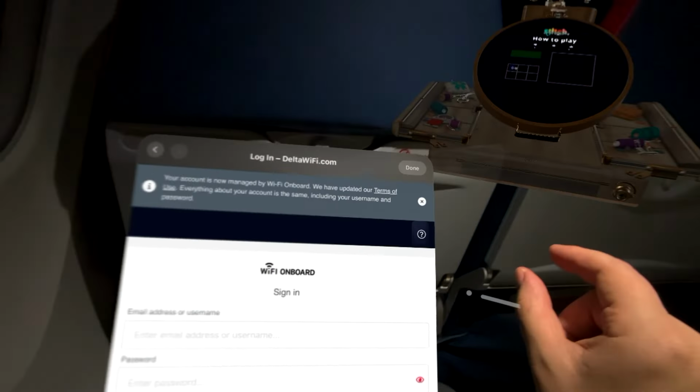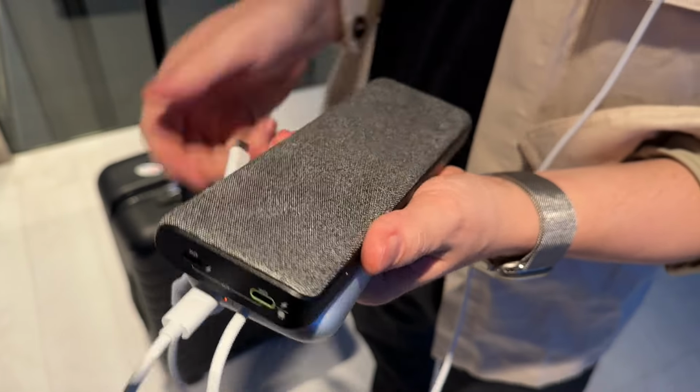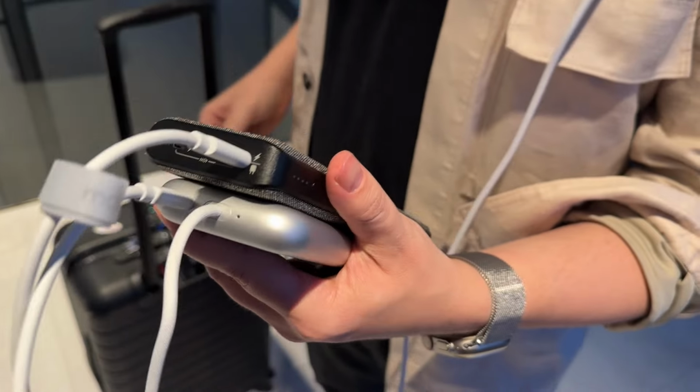Conversely, when I wasn't attached to some sort of power, I did experience floating windows disappearing and screen recording stopping abruptly, dozens of times. It was frustrating. So if you're gonna go outside, daisy chain a power bank like this one.